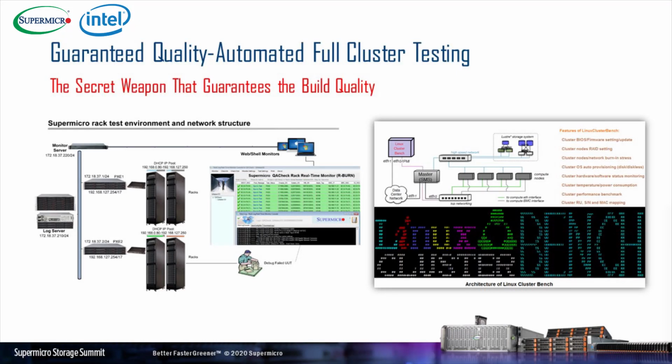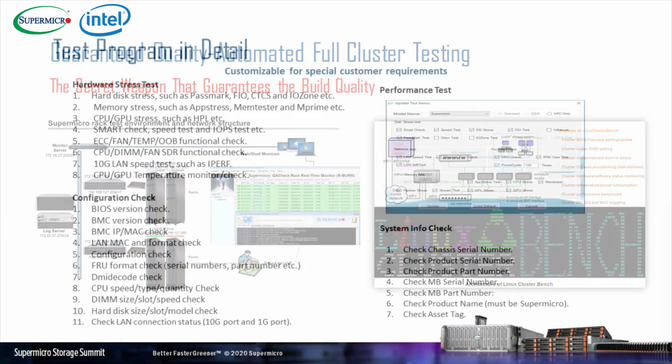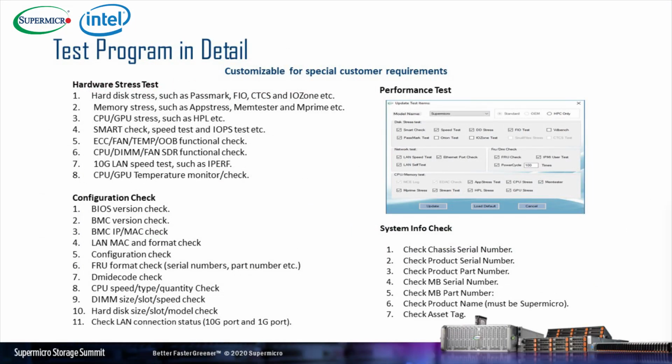Now, this particular slide talks to you about the environment. It tells you the different racks we have and how we run the tests. This slide talks about the different levels of testing that we do on hardware, where we run hardware disk stress tests or memory stress tests, etc., which are linked to the CPU. You have a fan test that we run, a thermal level test we run, or if you want to do a configuration check, then we have BIOS, BMC, LAN, all of these different tests that we run to make sure that there's uniformity across the different servers in the total cluster solution.